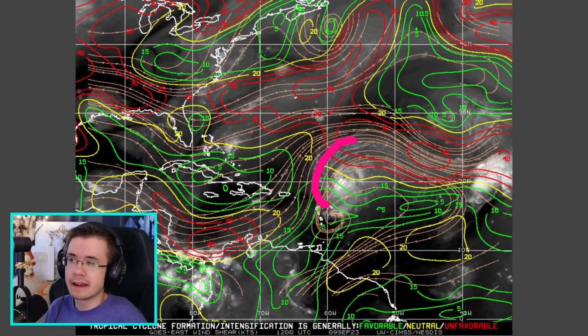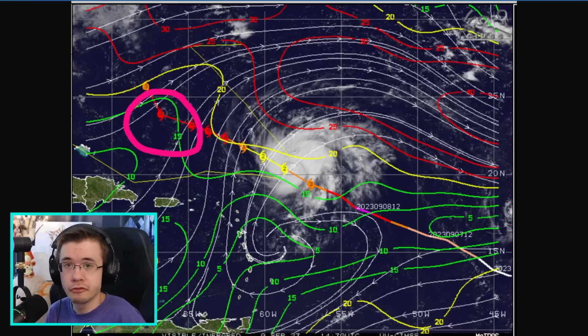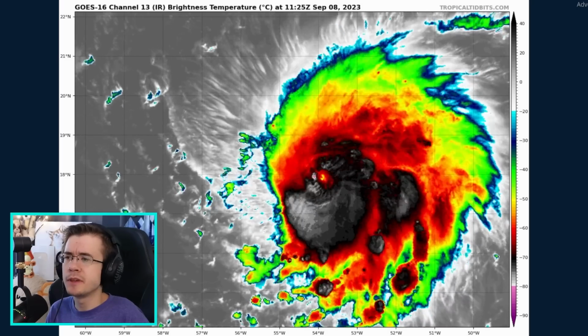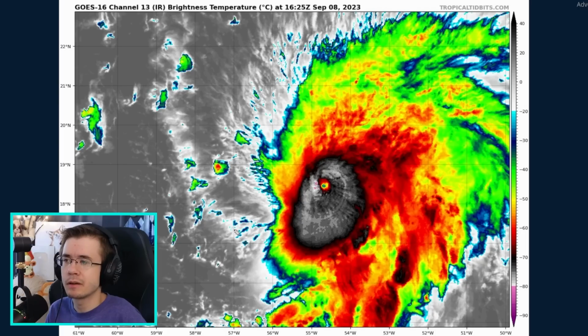It now no longer has that clearly defined eye and is no longer a Category 5 hurricane as of this video. However, that wind shear will lessen up with time over the next couple of days as the hurricane travels to the west-northwest along this path. You can see how it gets back into that area of green, which is favorable for the development and intensification of a hurricane. So while that chunk of winds is shaping the hurricane, once again, we can see it pushing into the southwestern side, the bottom left of the storm, pushing that part of the storm into the center.